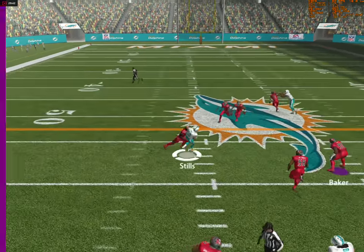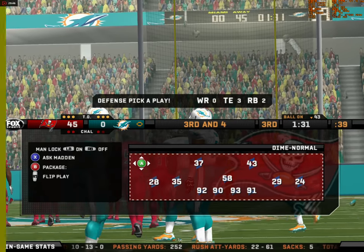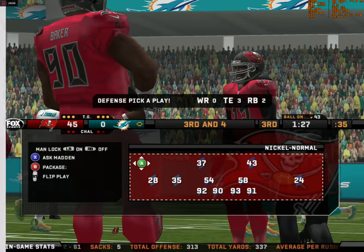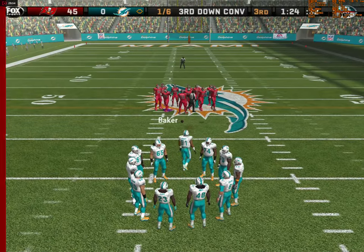Throws it. He hits his receiver. Elliott comes up to make the play at the 43. Still makes the catch, but doesn't get very far. And that's the mark of a solid defense. They close in on you in a hurry, and they don't miss tackles.